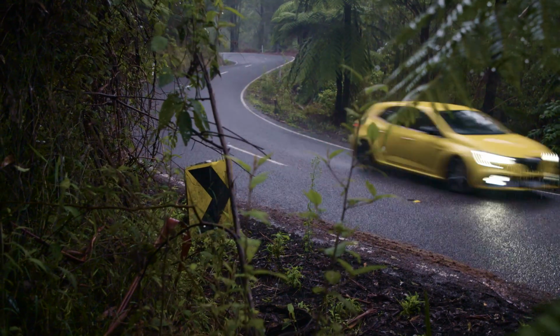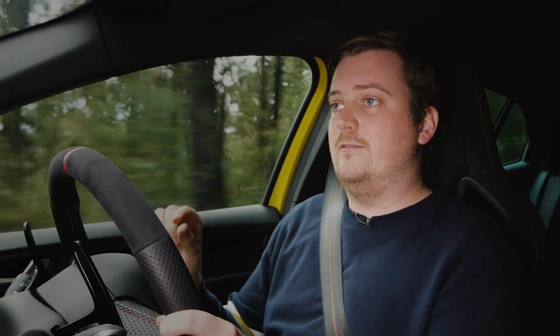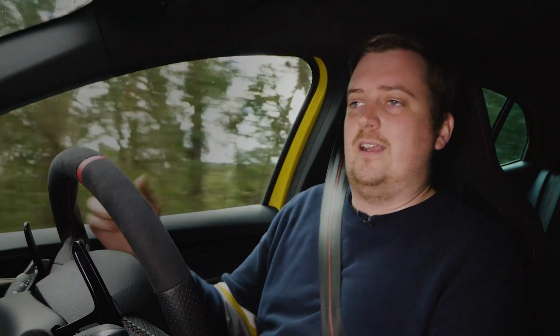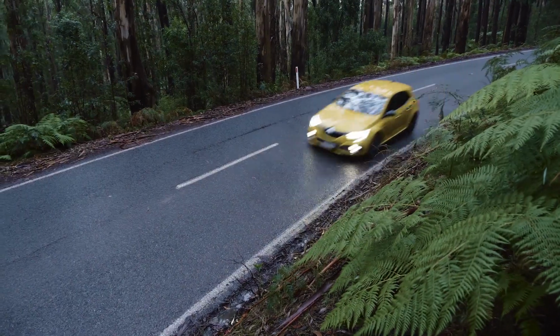So what you'll find yourself doing is on corner entry, applying just a very small amount of lock, figuring out what the rear wheels are doing and then compensating from there. And it's kind of what you need to do unless you've got a third eye that you can train on the speedo.